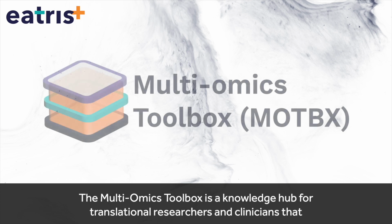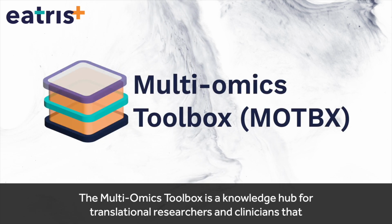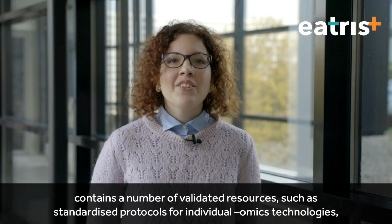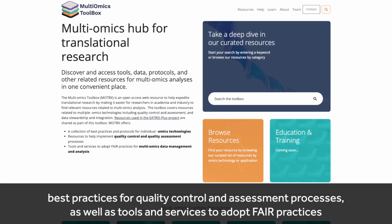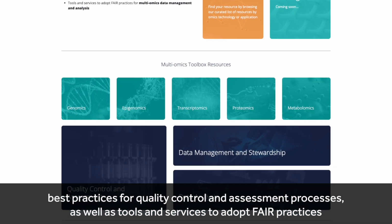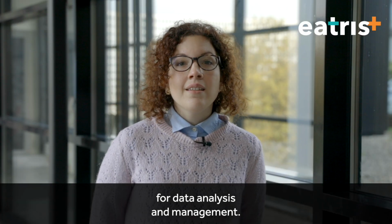The Multi-omics Toolbox is a knowledge hub for translational researchers and clinicians that contains a number of validated resources such as standardized protocols for individual omics technologies, best practices for quality control and assessment processes, as well as tools and services to adopt FAIR practices for data analysis and management.